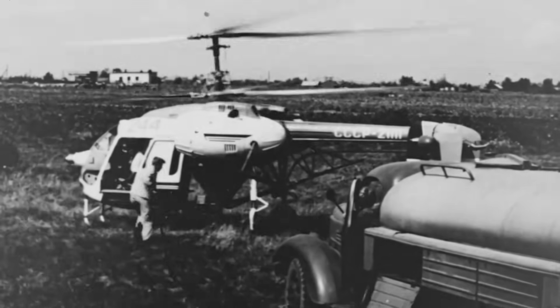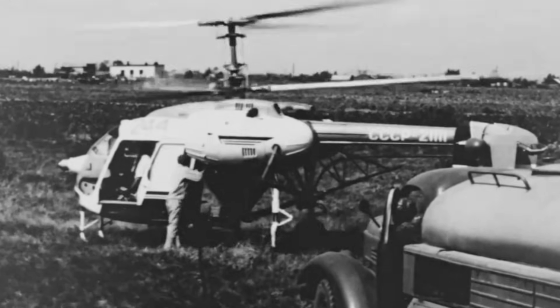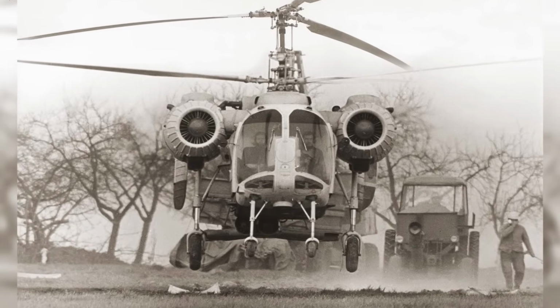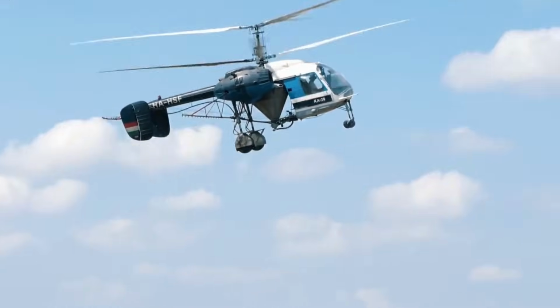The KA-26 can also be refueled with both engines running, as long as the fueler stays far away from the spinning rotors. The cockpit could carry a crew of 2, typically a pilot flying solo or a pilot and mechanic. The bubble-shaped cabin allowed for excellent visibility and was slightly pressurized.